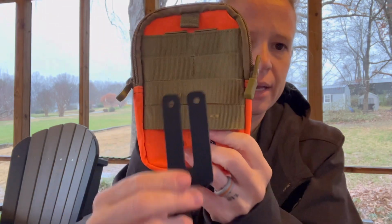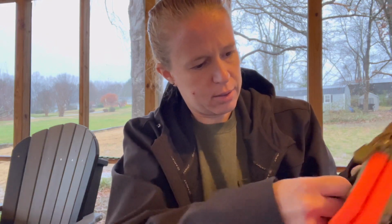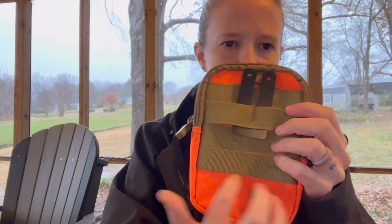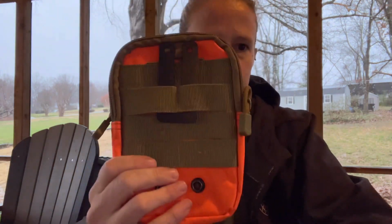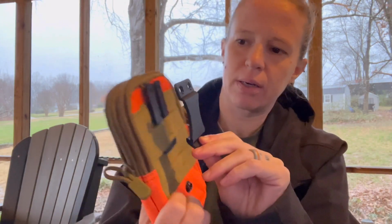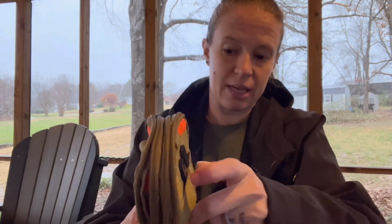But I found these, and so what you do with these is they slide through these MOLLE attachments on the back here. They slide through and slide up like that. What this is meant for, it's actually meant to sit on this bottom rung, and you would slide it up here. And I can't do that because I cut that. But you slide this into place, and then you have this belt clip part. And so you attach that here. You've got your screws here. And so you attach it, and now you've turned this into a belt clip. And that's exactly what I did.